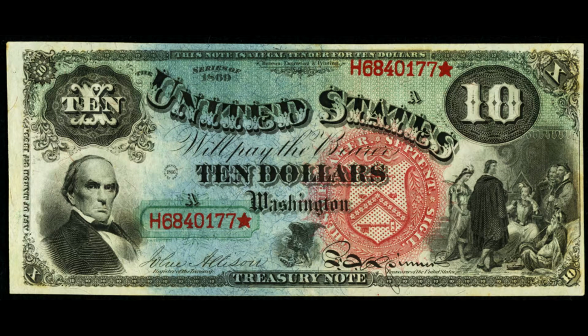Up next is another one of my favorite notes. This is an 1869 $10 legal tender rainbow note. And the rainbow nickname comes from the green, blue, and red colors of the note. I picked this note out in particular because you just don't see them in this good of color that often. And this will bring a huge premium in the market.